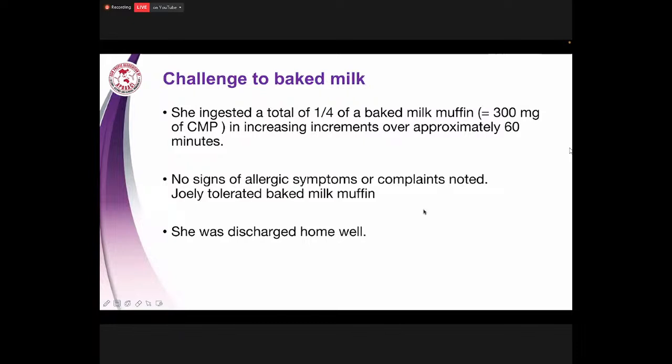So I think this case is illustrative, and I'm sorry for being confusing for many of you, but just to point out that the results of the allergy testing are a general guide, and you can always make a decision based on the importance of the food, nutritional or social importance, and perform a challenge if it's potentially beneficial for the patient. And in this case, the child was also in daycare, and there were older children having foods with baked milk, so it was important to determine if she would tolerate the milk in the baked product.